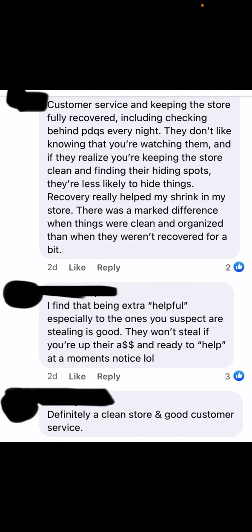They don't like knowing that you're watching them. And if they realize you're keeping the store clean and finding their hiding spots, they're less likely to hide things. Recovery really helped my shrink in my store. There was a marked difference when things were clean and organized than when they weren't recovered for a bit.